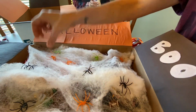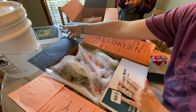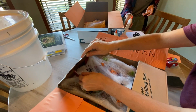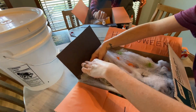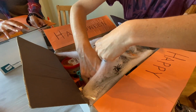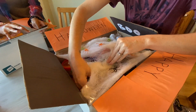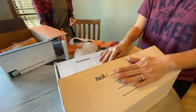Okay. All right, our Halloween treats are headed to, this is the top of that toy. I'm trying to bend it. My goodness. That is not funny. There we go. Okay.